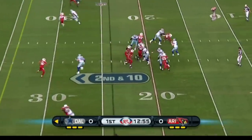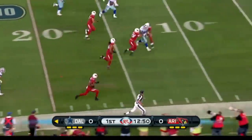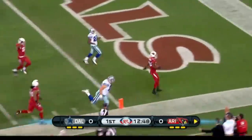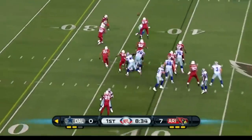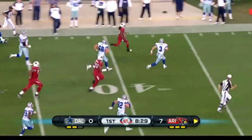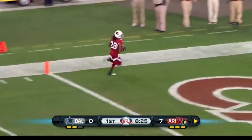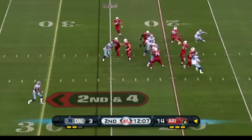Trying to assure himself of a winning record as the interim head coach, but the second play of the game was a pick six by Dominic Rogers-Cromartie. He went high step, and next Cowboys possession, eighth play of the drive. This is a pick six now by Greg Toler off the tip drill off of Roy Williams' hands. Cardinals up 14-0. John Skelton, the first ever Fordham quarterback in the NFL.